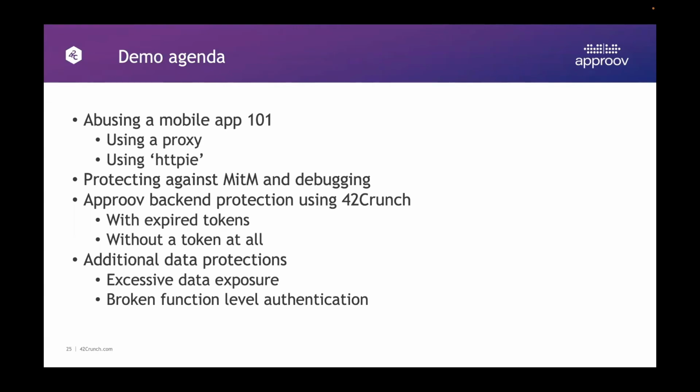So a really basic intro to this: how to connect up a proxy, how to get it working through a proxy, and what you can do by eavesdropping on that network traffic. Then we're going to show how Approov can help you defend your application.